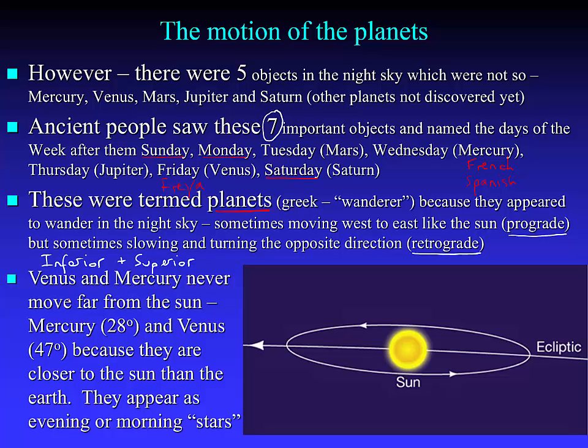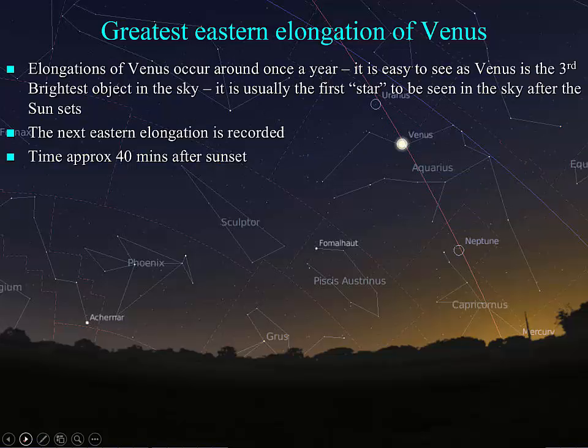Now, the reason why Venus and Mercury never get far away from the Sun is because we're further from the Sun than they are. They're linked closely to the Sun, and so they never get far away. In fact, when you're hunting for them, you're always either looking for them in the morning sky or the evening sky. So here's an image that I've taken from Stellarium showing you how you would pick up Venus as an evening star.